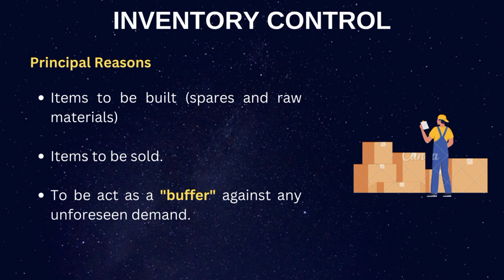Basically there are two reasons for the organization. First of all, there may be items to be built, to manufacture the products from the raw materials. Second, in the technical way, you have to hold inventory to sell the items, just like a spare part shop. If you have a small spare part shop, you have to manage the inventory behind your display, so that you can replenish your stock as per the market demand.